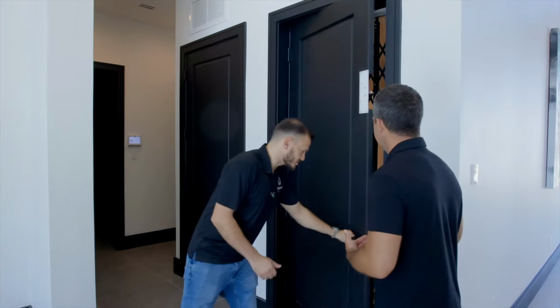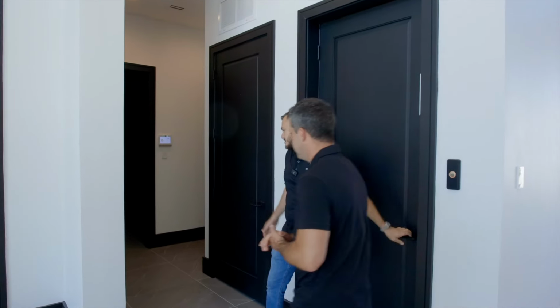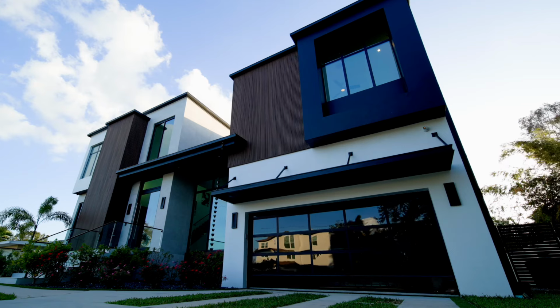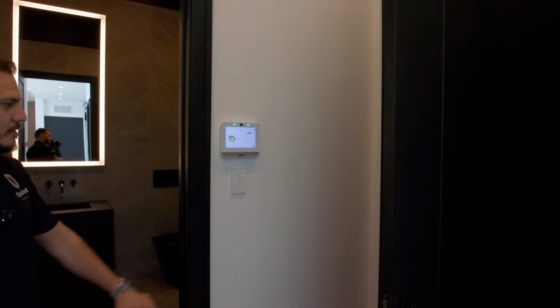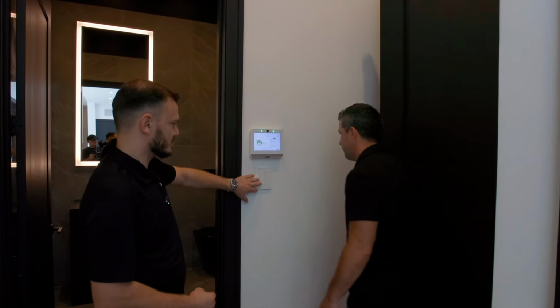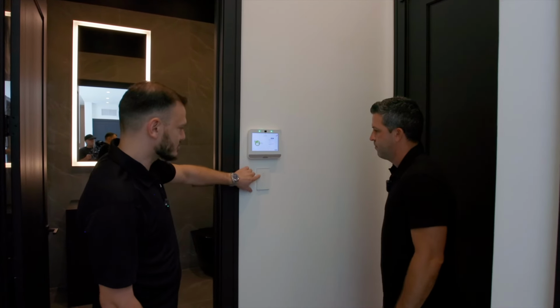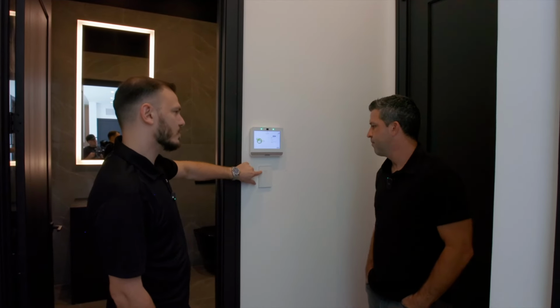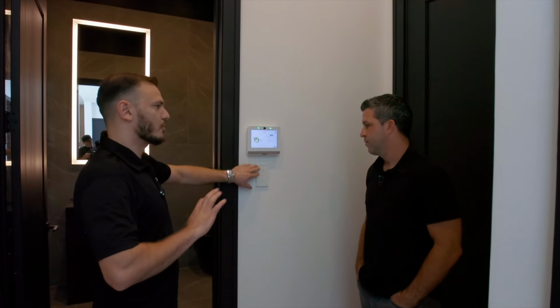No, we have an entrance from the garage on this side. This is the regular garage entry. And by the way, when you come in, you have this Vantage light control system. You can see these buttons that say welcome home, garage light, hallway, and goodbye. With one click of a button, you can turn on the whole house.